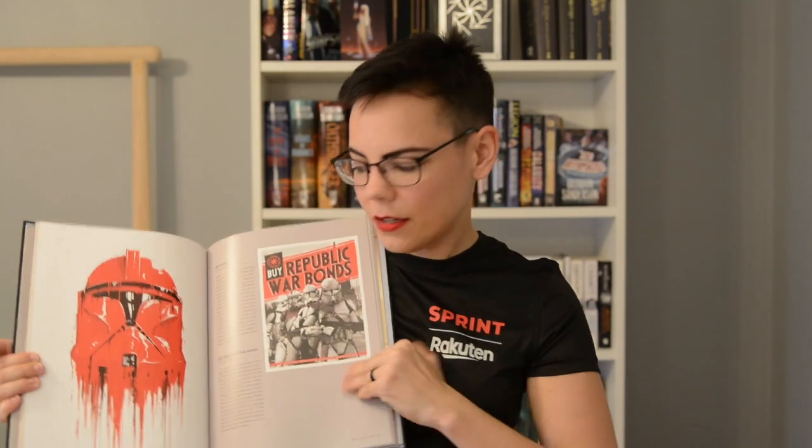A lot of the posters are inspired by World War I, World War II, or Cold War propaganda posters, which I think is super neat. Those are all periods of history that I enjoy, and so I'm really excited that my Star Wars nerd and my history nerd can geek out over this book.